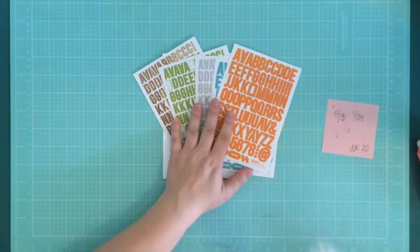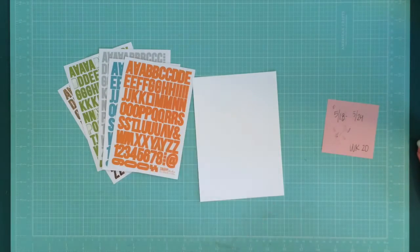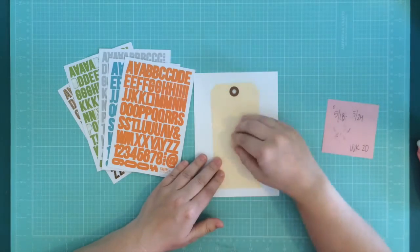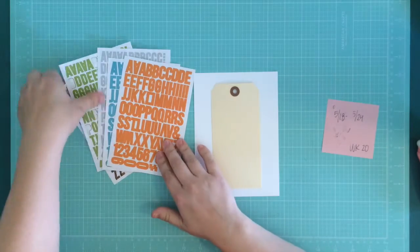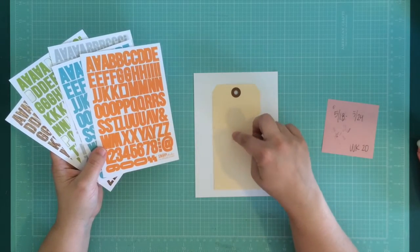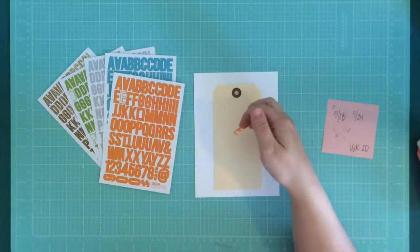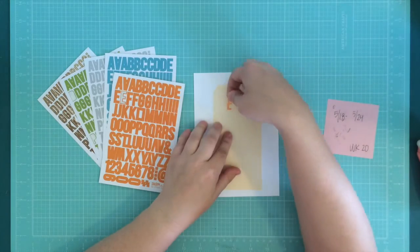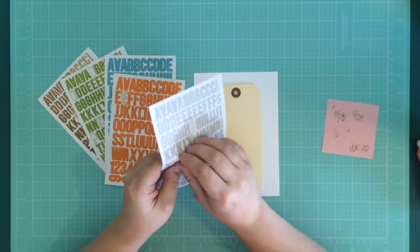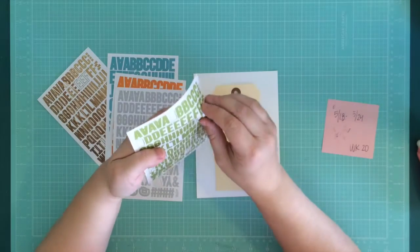So you can see that I'm starting to work on my insert, and I take a bunch of these Simple Stories alphabet stickers, and I just pulled ones that matched the colors of that plaid card. And this is where I'm going to be incorporating that quote into my layout. So at first I was going to take these letter stickers and spell out that whole quote, but then I thought I might not have enough. So I just decided to use part of the quote, and I'm just alternating these colors of letter stickers on this tag.